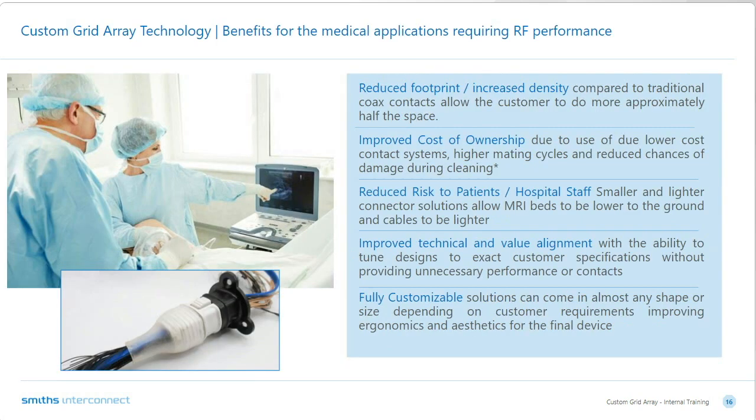One, grid array offers a reduced footprint, as Robert stated. With the increased density compared to traditional applications, depending on the performance requirements, we can cut size down by about 50%. Second is the improved cost of ownership. We offer lower cost contact systems that have very high mating cycles, like we said, over 100,000, that have a reduced chance of being damaged during cleaning, handling, or any other process.